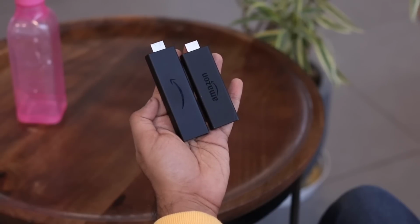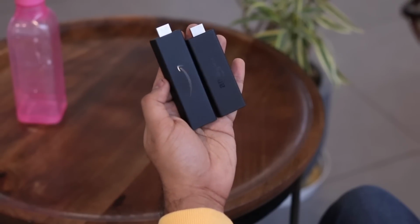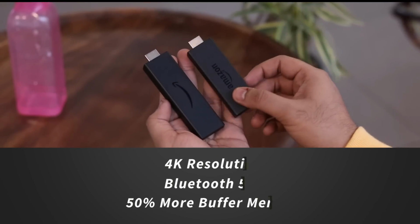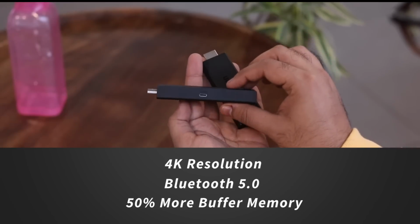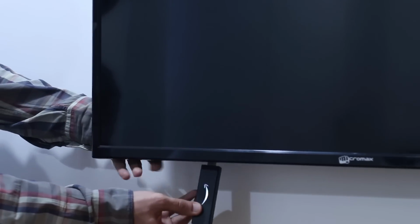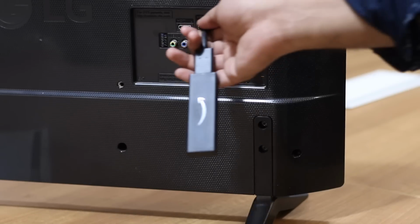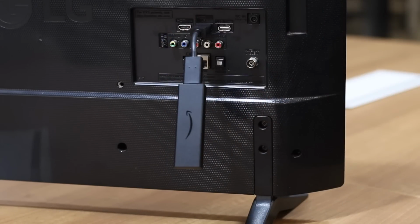Fire TV Stick 4K is bigger in size than the previous generation, which makes sense because it not only supports 4K but also packs better Bluetooth 5.0 versus the 4.1 on the current Fire TV stick, and 50% more buffer memory. Though there is one downside, this 10cm long Fire TV 4K stick will protrude from the edge of many wall-mounted TVs. Thankfully, you can fix that with the HDMI extender that comes in the box.